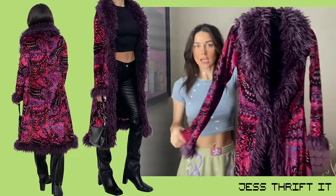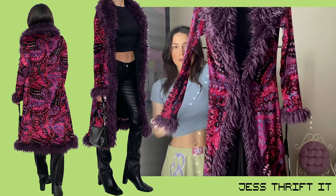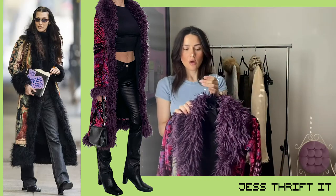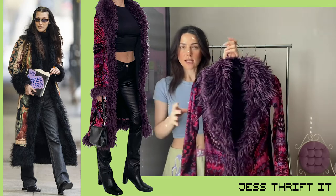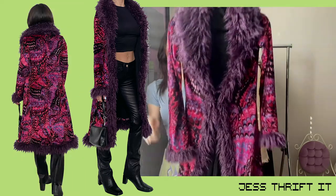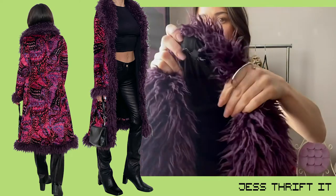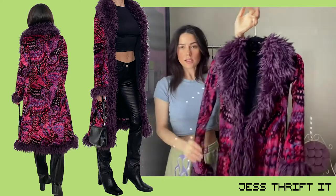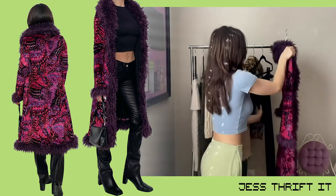This first jacket, I'm just gonna get right into it. This first jacket is so dope. I found this picture of Bella Hadid on Instagram and I saved it because I just loved the jacket style, and I found this 2 days later. And it is vintage Betsey Johnson. So this was such a cool find. And this is already sold, but I just had to show it anyways.